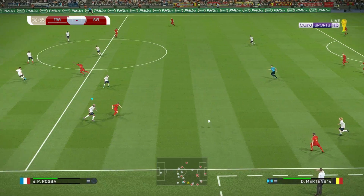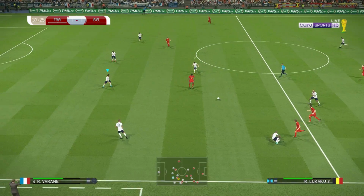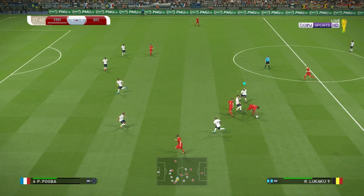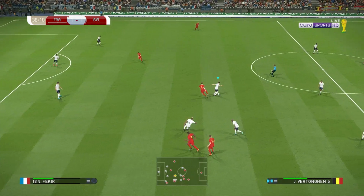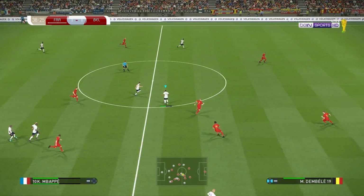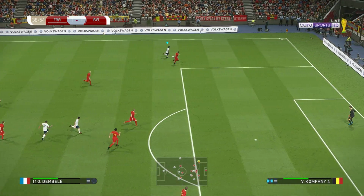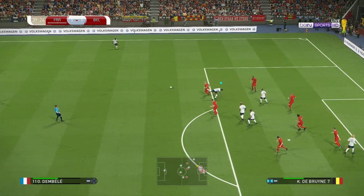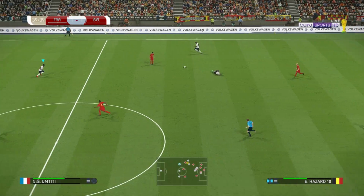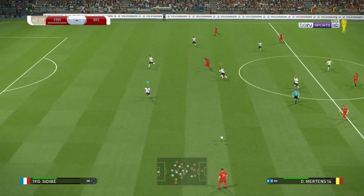Dembele. Lukaku. Vertonghen. Great strength. Too strong for his opponent. Looks like a good ball through. Dembele, he's got the ball glued to his feet. It's broken loose. He is not one readily to admit defeat. Don't be surprised if he tries that again.